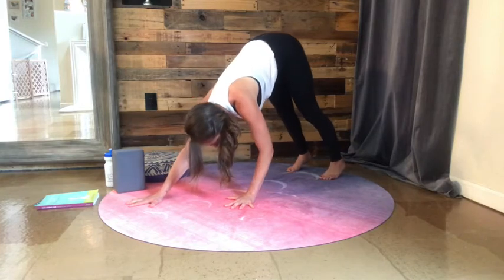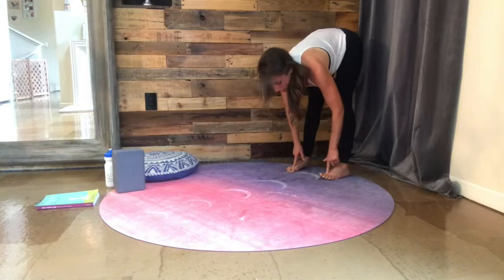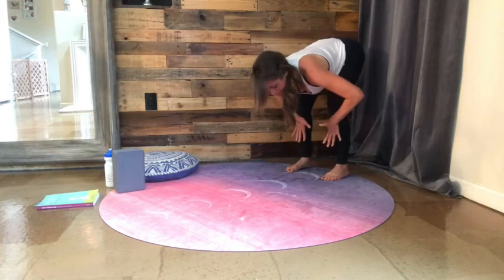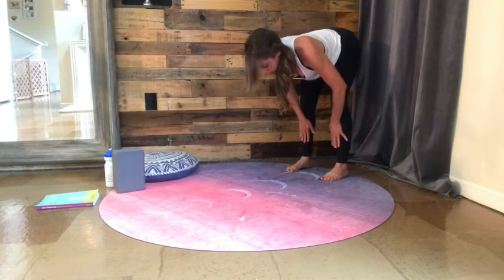Slowly walk your hands back towards your feet. Notice your feet are hip distance apart. Keep them there to make space for your baby. Bend the knees deeply. Press the hands into the shins. Lengthen the spine. This is called halfway lift, okay?